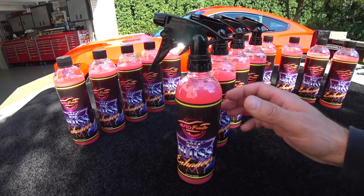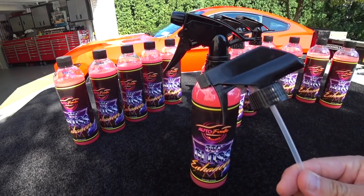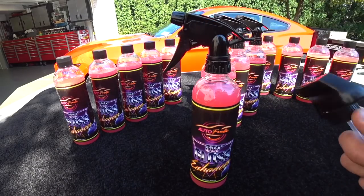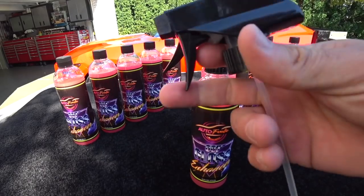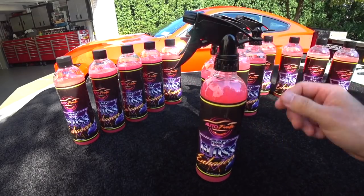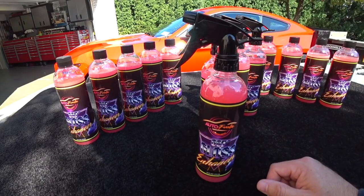But just wanted to show you guys, this is what you're going to get. You're going to get the professional grade sprayer. You're not going to get the cheap sprayer that every big company gives you when you buy a 16 ounce or 32 ounce bottle. These things are terrible. They're cheap. You increase your profits by using cheap stuff like this. But I don't really care, because I'm doing this to give you guys a superior product that's affordable and it's going to do its job.